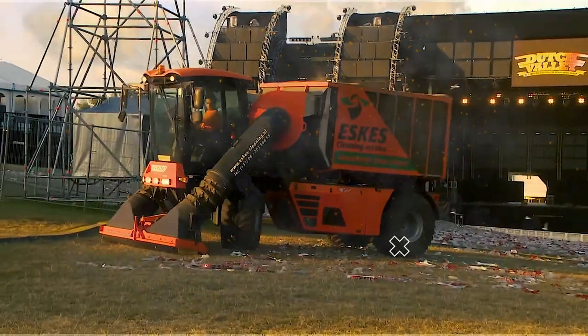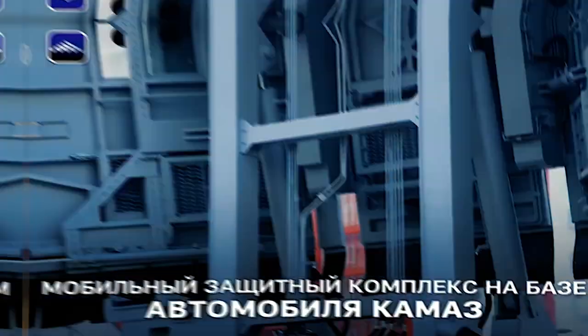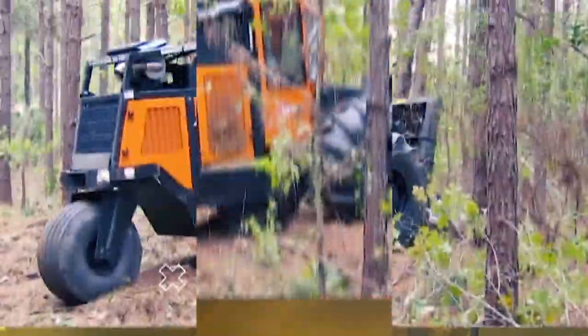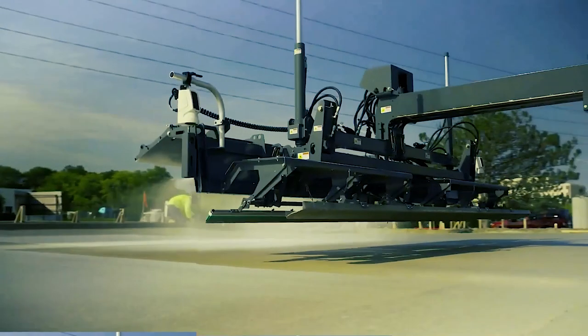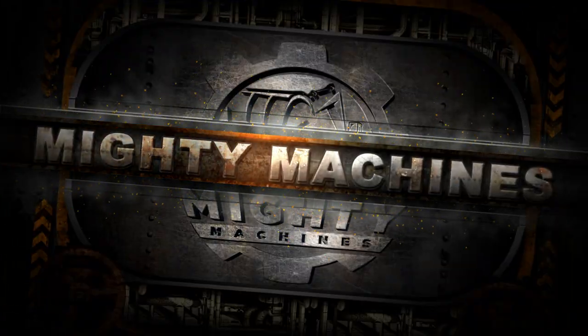We are in a world where machines and ingenious trucks are revolutionizing industries and transforming the way we live and work. In today's Mighty Machines video, we'll look at examples of crazy machines and ingenious trucks you've probably never seen before. Now that we've settled that, let's get straight into the video.